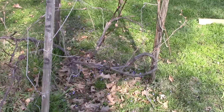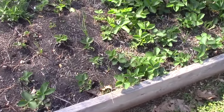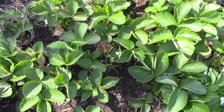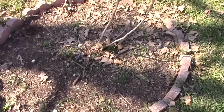Here is the Concord grape. Seems to be doing well. And over here is the strawberries. They've really come up a lot. I think these strawberries could survive a nuclear holocaust. They are the most prolific and just sort of almost aggressive plants. That's kind of why he put them over there by that area that doesn't grow anything.